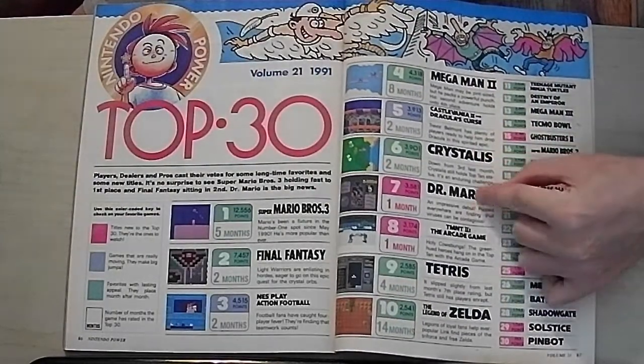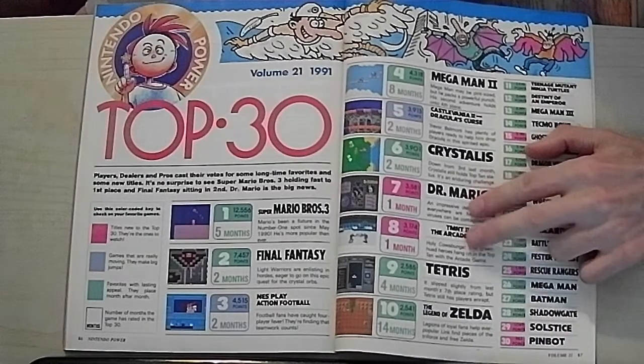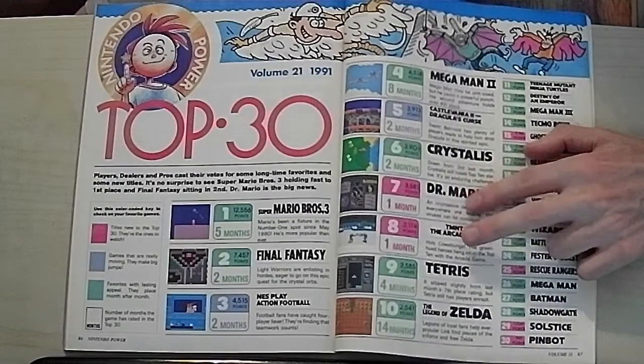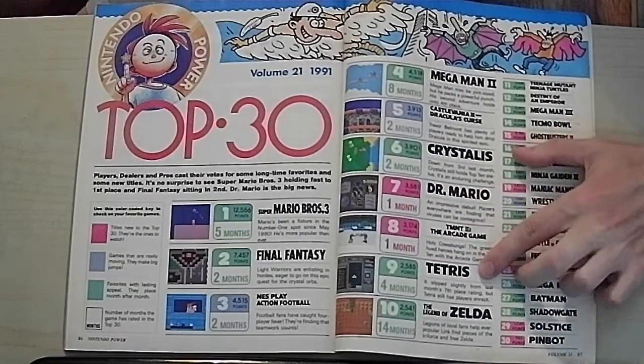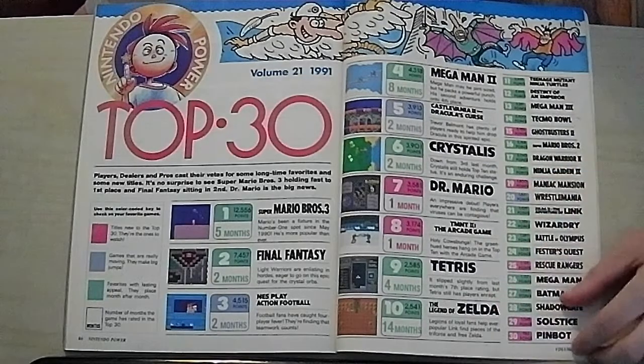So where were we at? Dr. Mario, TMNT, the arcade game right here. They're brand new, 7 and 8. They bust in at the top 10 right there. That's how big sellers they were. Tetris, Legend of Zelda still hanging on, 14 months at number 10.